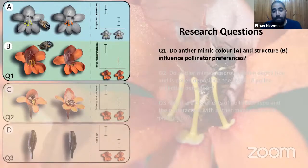Now, in some way, it makes sense that these Chaetanthera are primarily visited by these solitary bees, because if you watch these solitary bees, and you often see them in your gardens as well, it's a very common species, especially in the eastern part of the country. They do a lot of pollen collecting.